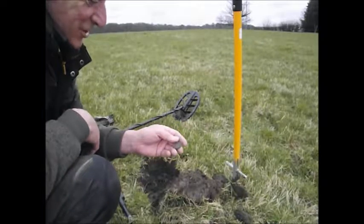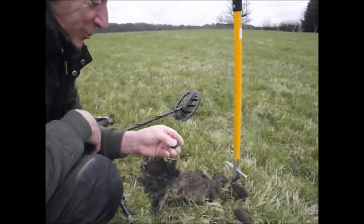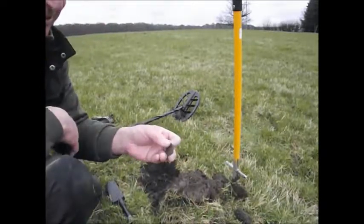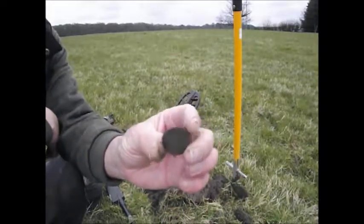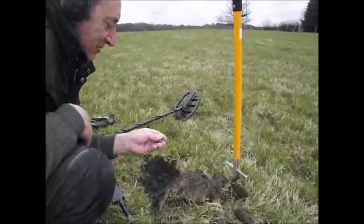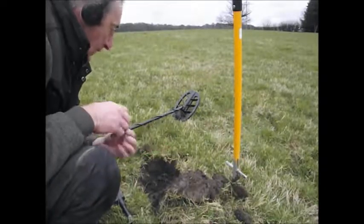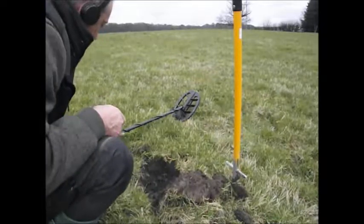Looks pretty much destroyed to me, but there you go. I'll clean it up in a bit and have a look. I might be able to get something off it, I don't know. Just let me have a bit of a closer look. Look, it's very thin, very worn. If I had to hazard a guess, I'd probably say George III or somebody like that. It could be even older, I don't know. But we'll pop it in the bag, fill the hole in, and move on.